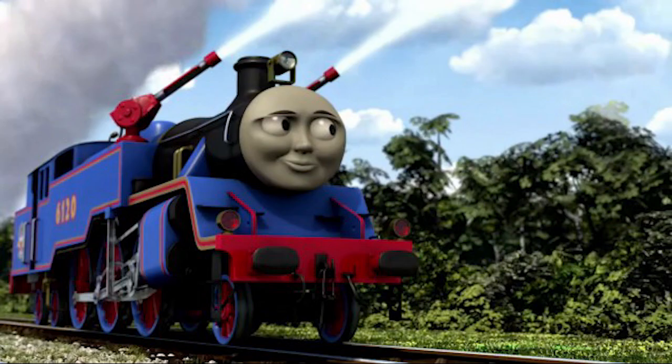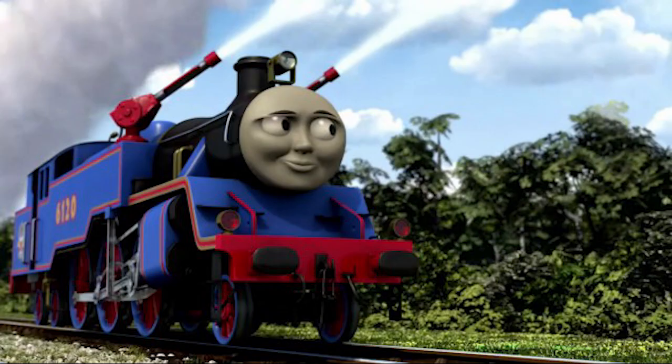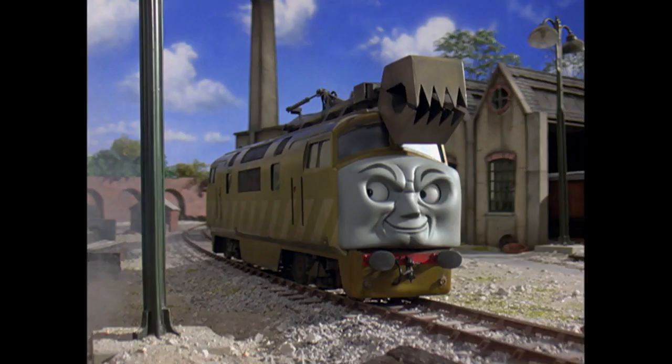Number 14 is Belle. I know a lot of people don't like Belle, not just because of her face design, but because she has unrealistic water cannons on her side tanks, which take up a lot of water. In all honesty, I actually like Belle as a character. Not only is she strong and reliable, but her water cannons make her unique. After all, I don't want Diesel 10 to be the only engine to have an unrealistic addition to him.